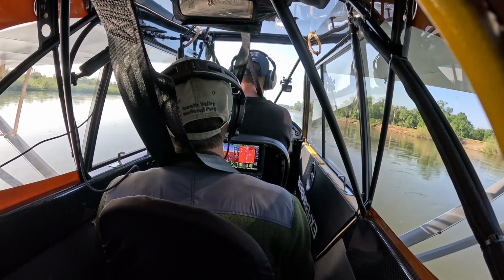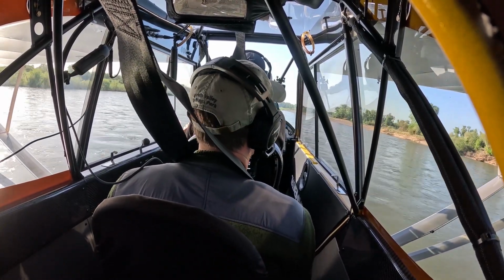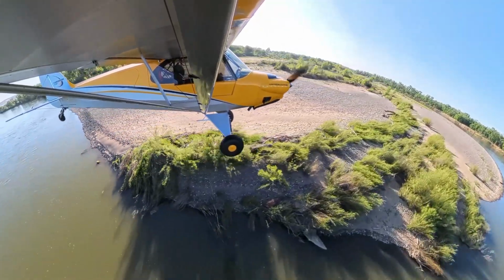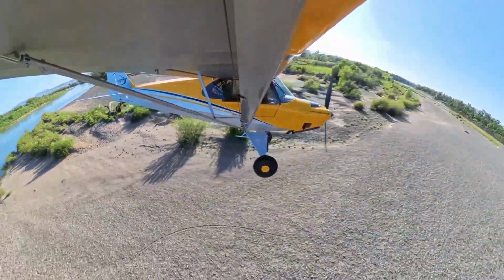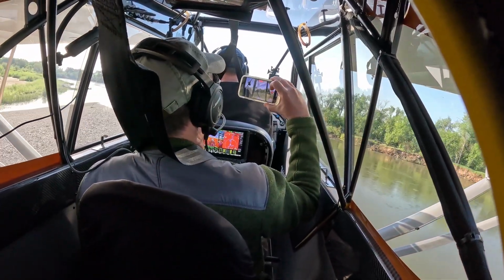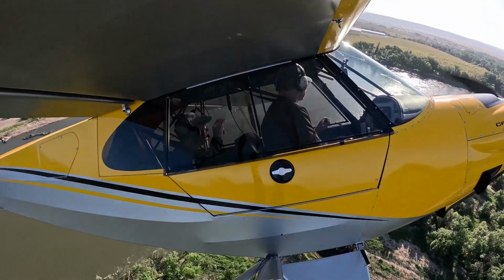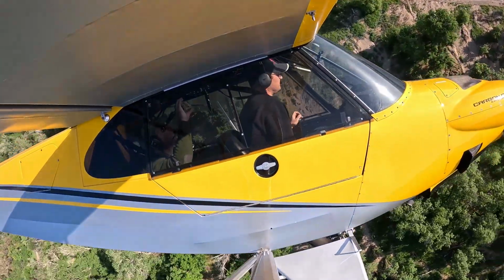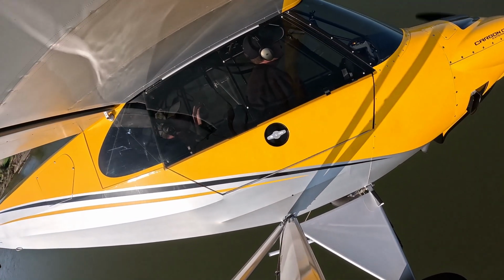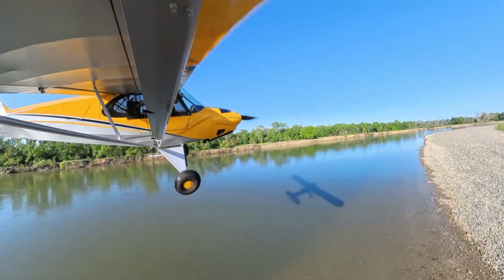Important to watch for sticks and logs and stuff like that. Right. Obviously. Birds. Yeah. Other airplanes doing the same thing. Wires. I know where all the wires are here. There's nothing in this area. Yeah, this is where I usually land on this gravel bar here. But yeah, the water's up pretty good. But there doesn't look like there's any sticks right there. There's that log right there to watch. Piece of log, yeah.